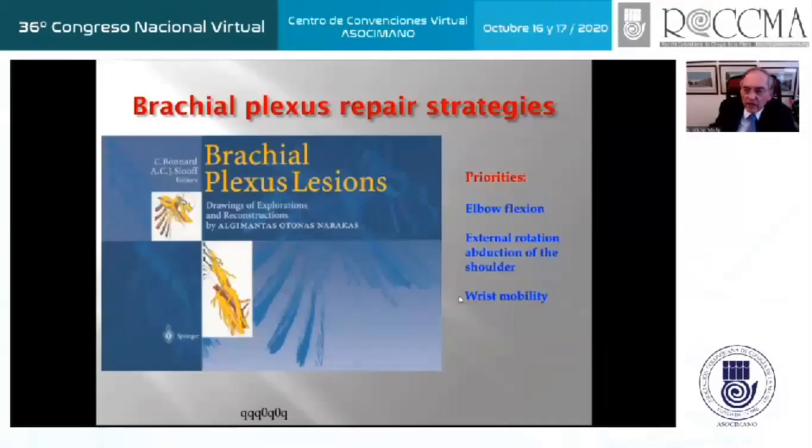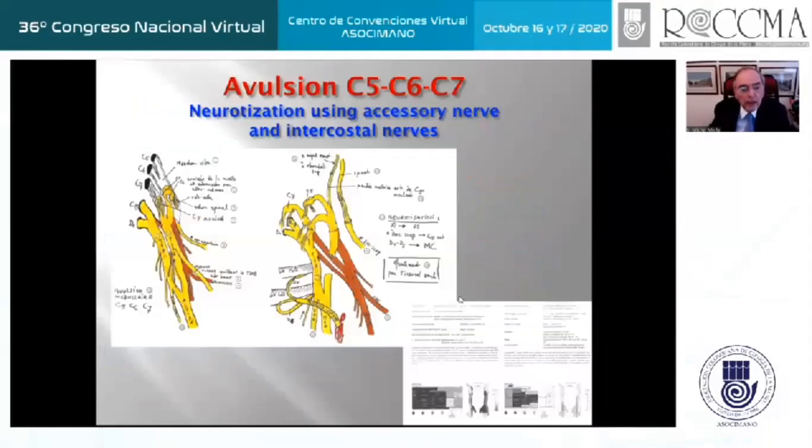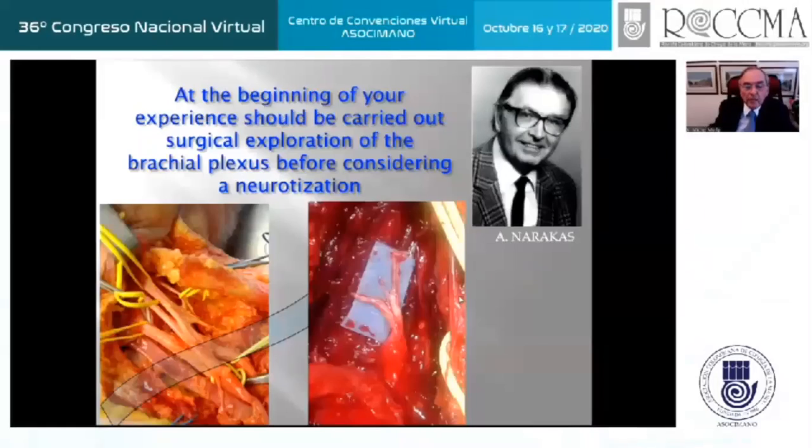The surgical strategy has been perfectly developed by Algina Rakas. I encourage you to discover his operating diagrams in the book by Chantal Bonnard and Albert Slouf. There is a triple avulsion of C5, C6, C7, which is treated by a double neurotization using the accessory nerve and 2 intercostal nerves. Before rushing into a neurotization, take the time to explore the entire plexus. You will sometimes have good surprises.